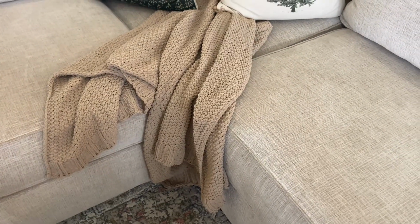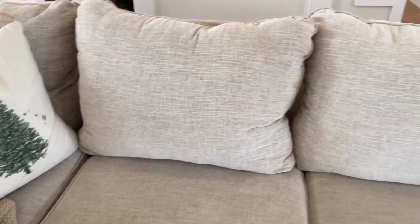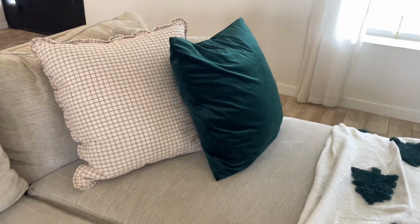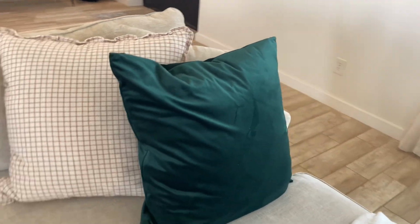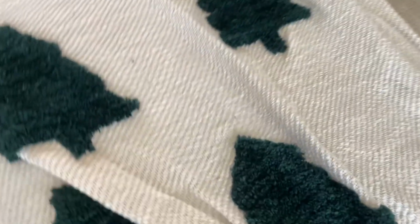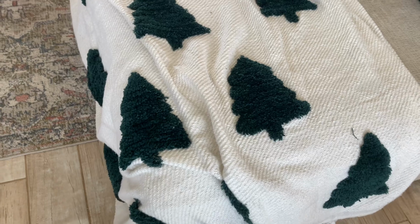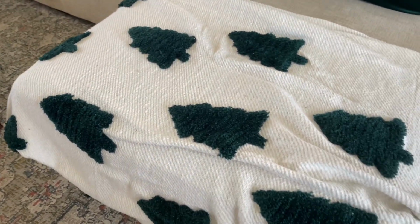I love to add throws wherever I can because we are a cozy lounging family in the evening times and we all want to have our own blanket, so I like to have access to lots of blankets. I got this beauty at Home Goods as well. It has these beautiful green trees on it. It does shed quite a bit, but other than that, it's just really pretty.